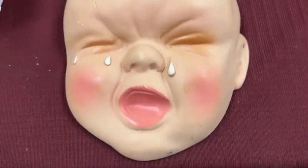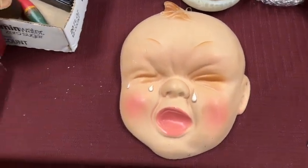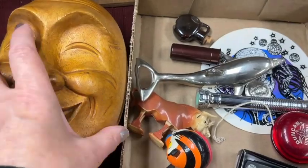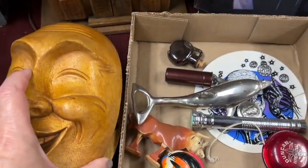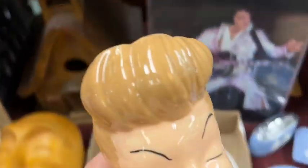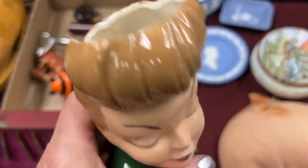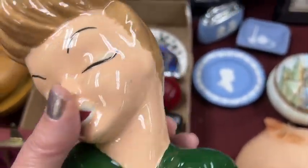It can't be a Gerber baby thing, because why would it be crying? There's probably supposed to be a laughing one too. There's a laughing one. Not the same thing, though. That's a very, very cool covered bowl. I have that. I have two of those in white, but something was going on with her mouth. See how it's like white around her lips?